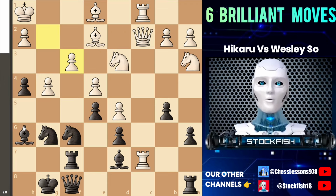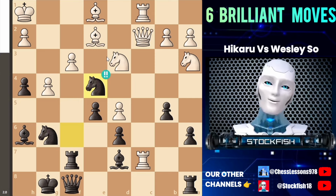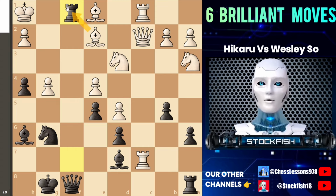However, now comes the moment you've been waiting for. Hikaru makes a brilliant sacrifice by capturing the knight, marking the beginning of a spectacular sequence of moves. The plan is that after the move f takes e4, the rook on f1 can't be captured because it's checkmate.